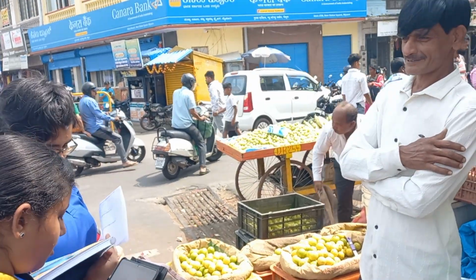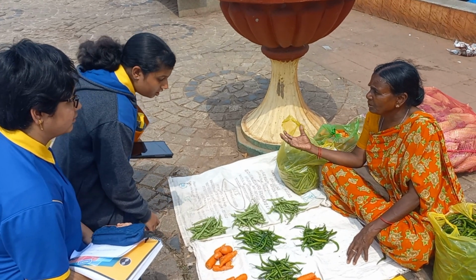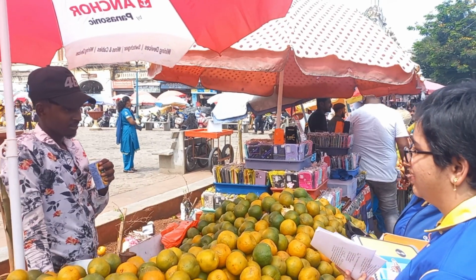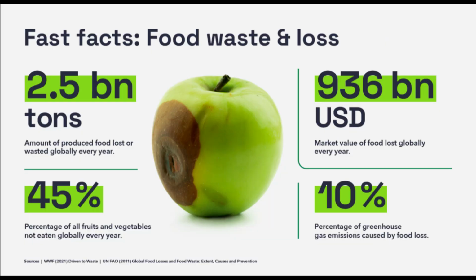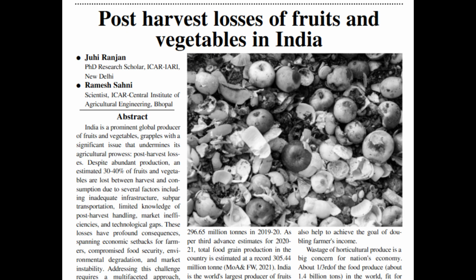In India, street vendors play a vital role in serving fresh fruits and vegetables to millions of people every day. But for many of these vendors, food spoilage due to inadequate storage methods is a constant challenge leading to significant food wastage. In 2022 to 23, over 74 million tons of food were lost in India alone, and street vendors are hit hardest by this issue.